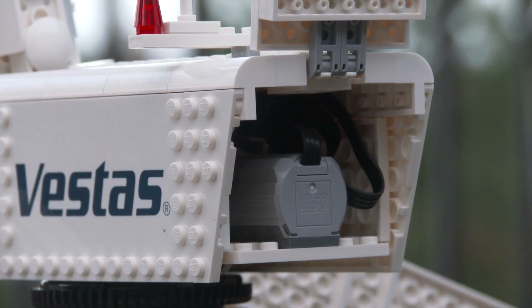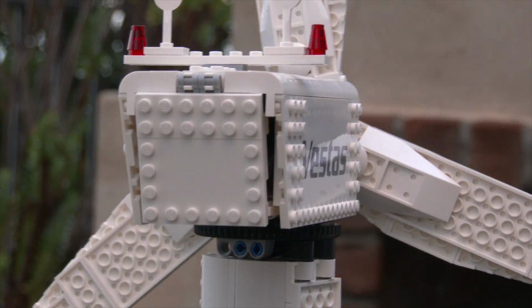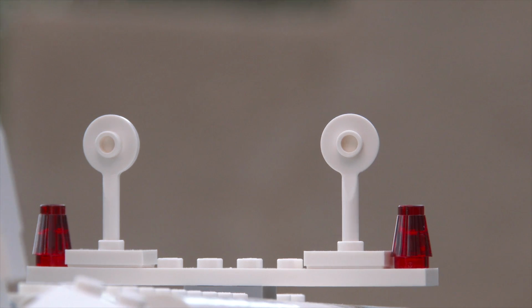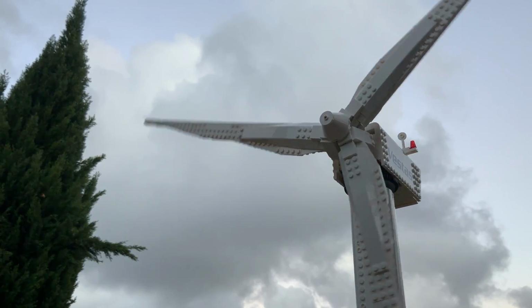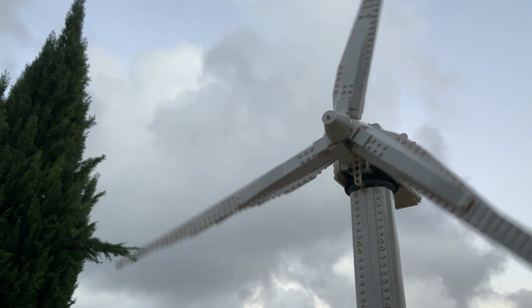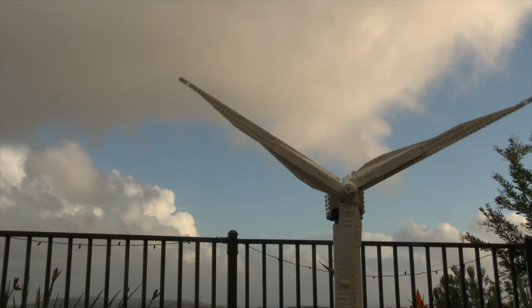At the back of the wind turbine, we can see the motor if we open it up. On the side, Vestas is printed. I really like those panels. They're exclusive to the set. That's why I appreciate it. And over on the top, we do get some warning lights. The design features airfoils, and I love airfoils because I actually want to become a pilot myself, and I love all things airplanes. Now, don't you like that? Wind turbine against a beautiful sky background.